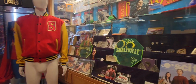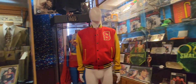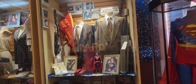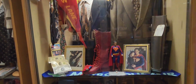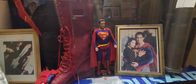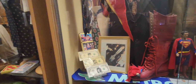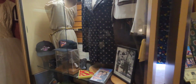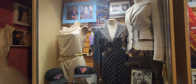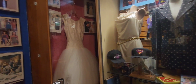Supergirl is in there, Lois and Clark, Smallville. I think they even have something from when Henry Cavill plays Superman. They have Doomsday stuff, like everything. It's awesome. I'm not really one to buy a whole lot of stuff that's TV, movie related. I'm just not that kind of person.